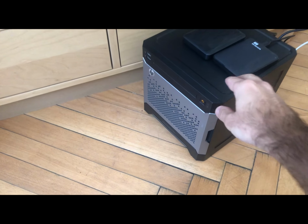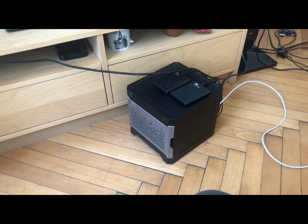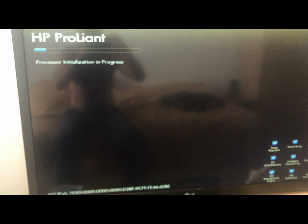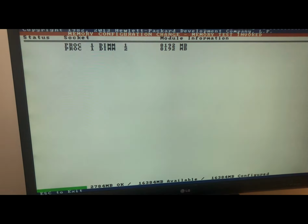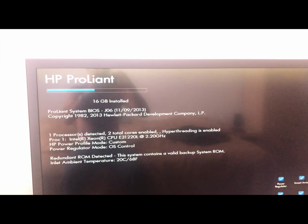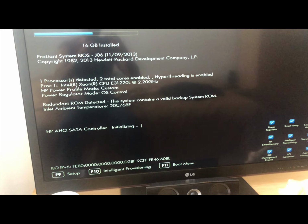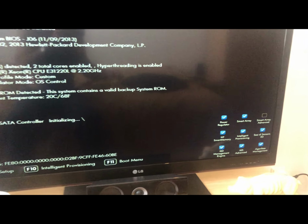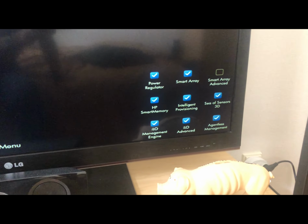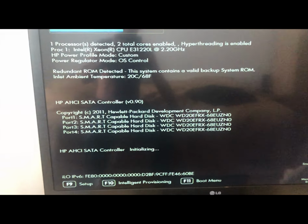So, let's see what happens and what IP address I get, and then let's try to virtualize this. Oh, I changed memory, so it's gonna test it. Oh, I think it passed. Oh yeah, I think now I have 2 HP sticks, one from the old micro server, one from the new, so it shows that HP smart memory. I have no idea what that means, but it should be good, right?